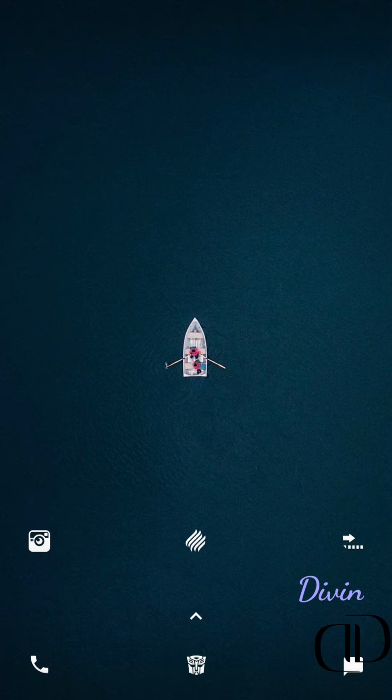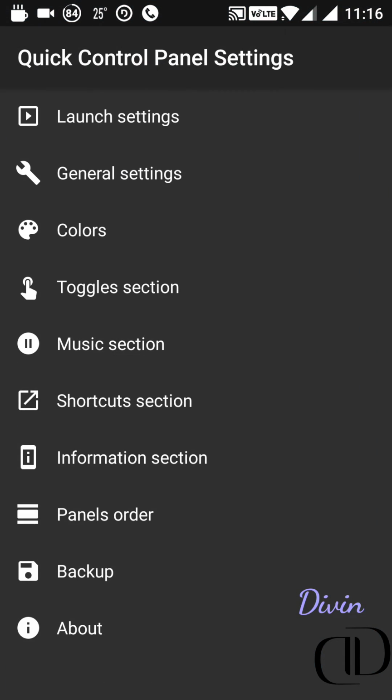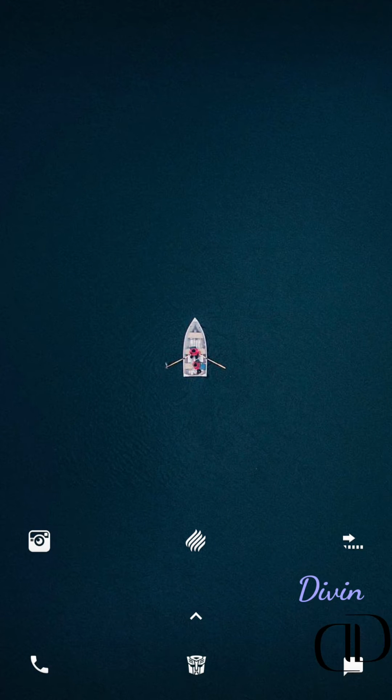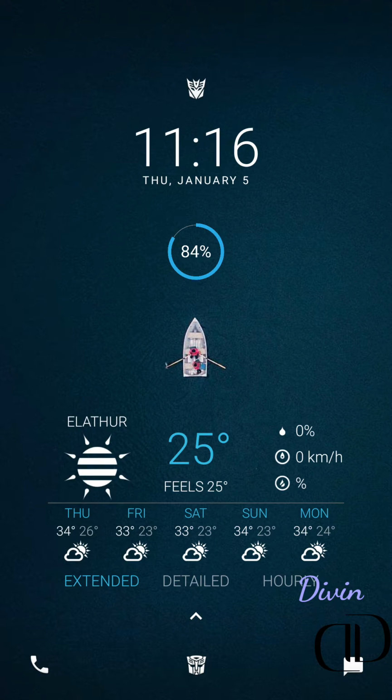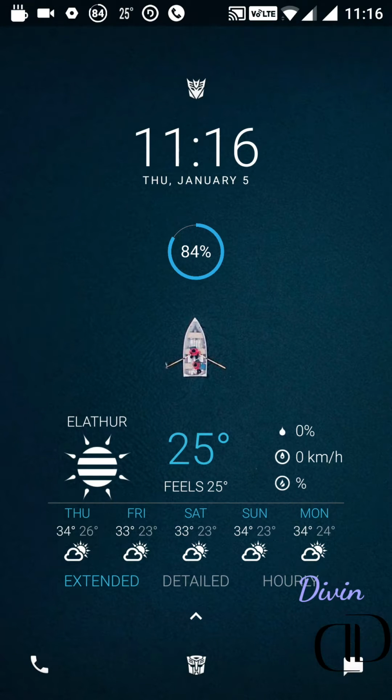The fifth app that I'm going to talk to you about today is the quick control settings. The quick control setting is actually free in the Play Store, and seriously, this is one of the best apps. This gives you an iPhone like usage ability in your phone. So what happens is, if I just swipe from the up, that's it, I'll get this toggle and I can control my brightness, volume, call volume, everything using this one, even the music controls. And if I just swipe down, that's it, it's gone.